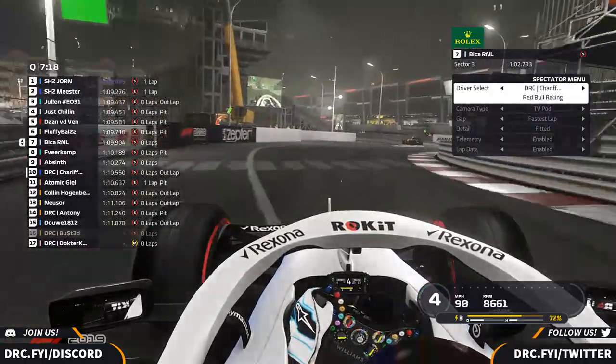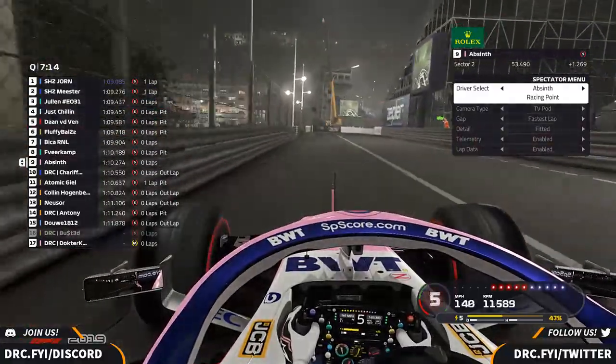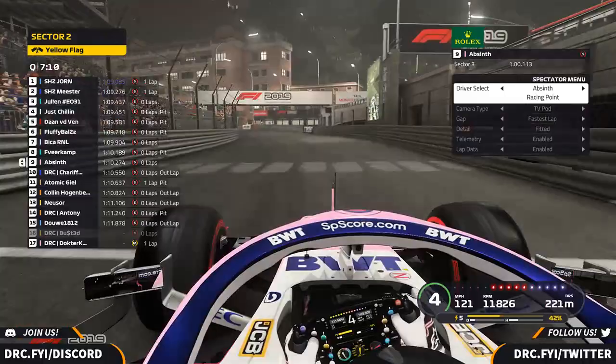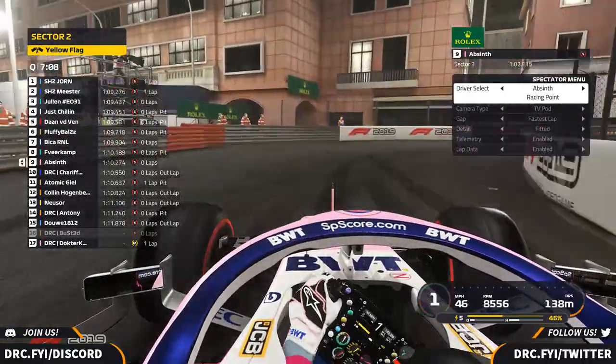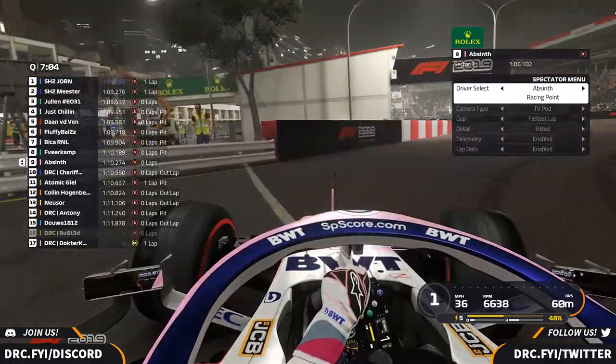Let's have a look somewhere else quickly. Absolute coming up to where Beaker just was on a fly. Hopefully he's not going to catch the rear end of that Williams. Oh, another clip of the wall there for Absinthe. And Funnel, a couple of corners coming up for him. No, he's bringing that one in the pits.